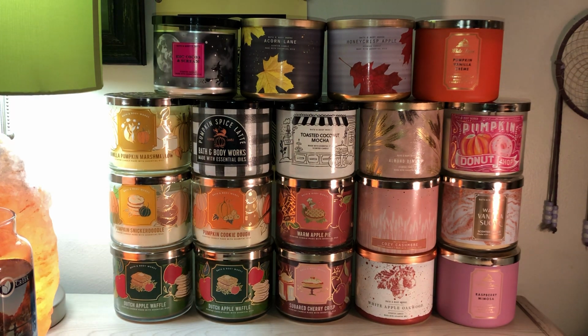If I were to make any suggestion, I would say for fall, pumpkin vanilla cream, Dutch apple waffle is great. Especially if you like the smells of a fall festival or a fall carnival of some kind. That's definitely what I get. Warm apple pie, you can't go wrong.